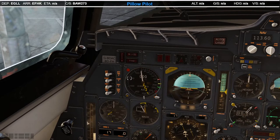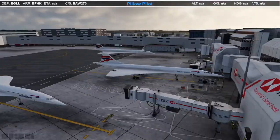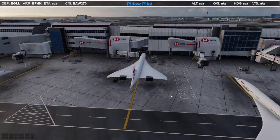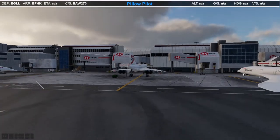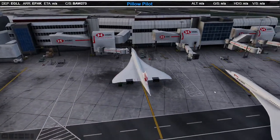I'll set my little bug up to 250 knots to give us a nice gate 420. Thanks very much, Kevin Higgins. It's nice, isn't it? It's a good little one. Yeah, I think normally 421 or 419 we've got Concorde, so 420 we're happy to be on. That's Speedbird 1 to our right, heading up to JFK.